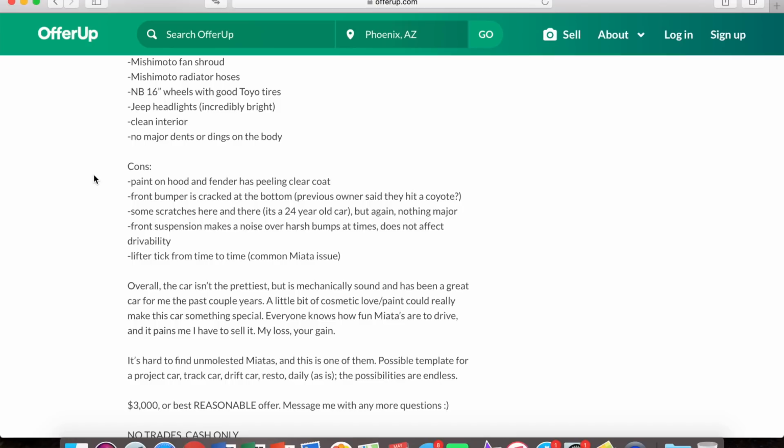Now moving on to the cons. To be truthful about my Miata, mechanically it's a very sound car, except for the couple things I'm going to point out in the cons list. But the big problem with the car is the cosmetics. I said that the paint on the hood and fender has peeling clear coat. It really doesn't look the best. The front bumper is actually cracked at the bottom. I figured I'd mention that, that's important. There are some scratches here and there. Being a 24-year-old car, it's going to have some scratches, although nothing super significant. The front suspension does make a noise from time to time, and it has lifter tick every now and then, which is a common Miata issue.